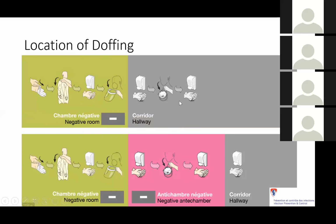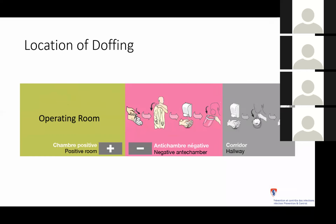In some rooms, there's actually an antechamber room, and that's like a separate room or room outside the patient's room that is either differently pressured or pressured in an alternate sense. So when we look at the bottoms of the screen, we see that we're removing the gloves, the gown, and then the face shield. We're exiting the room itself, and that's where we're taking out the respirator. And then once we get out of the antechamber room, we rewash our hands again, and then we're able to continue our clinical duties.